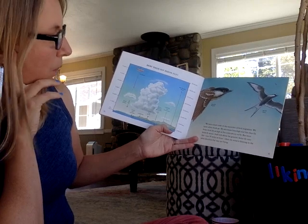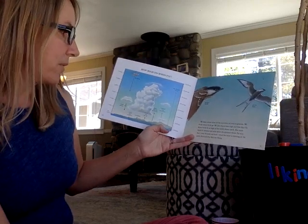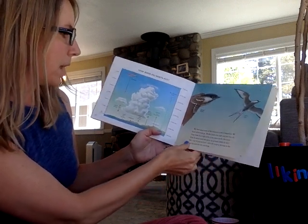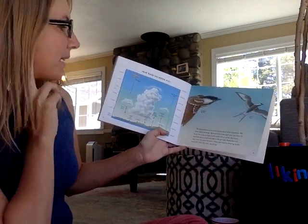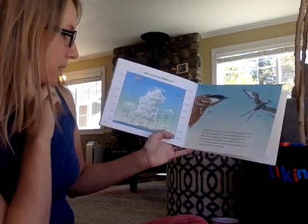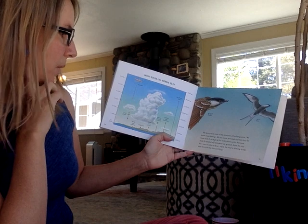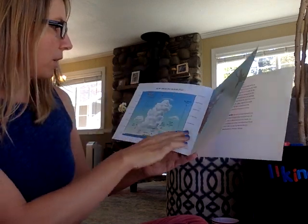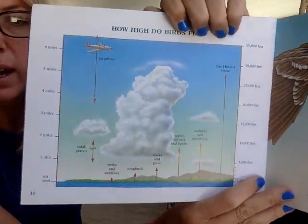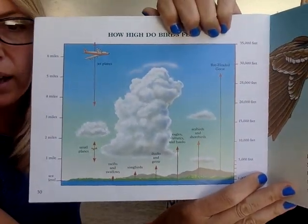We know where birds go. We also know how high and fast they fly. Some birds fly as high as 5 miles above Earth, but most birds fly about half a mile above the ground. Some fly very fast, over 50 miles an hour, when the wind is blowing in the same direction that they are flying. So this says names of different birds and how high they fly.